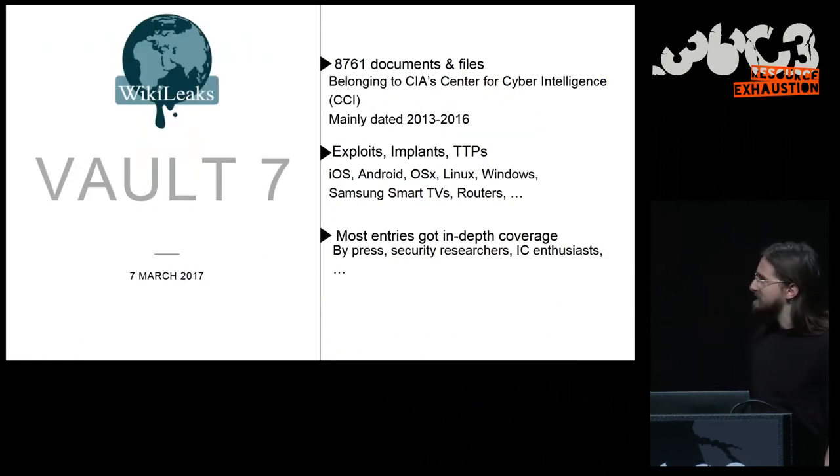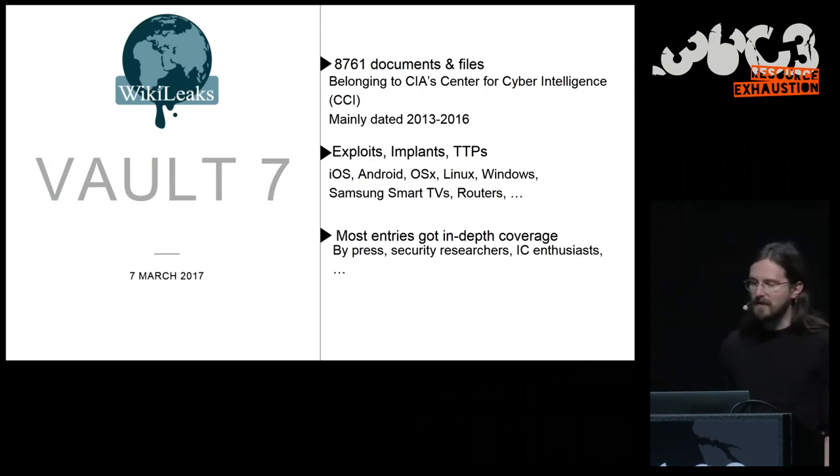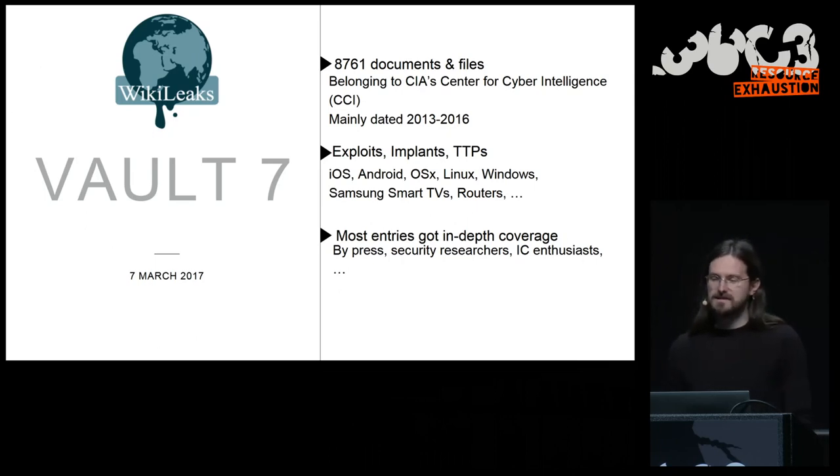So what triggered this talk? The Vault 7 release of documents. How many people here are familiar with the Vault 7 documents? All right, that's quite a lot. So this concerned almost 9,000 documents belonging to the CIA's Center for Cyber Intelligence, mainly dated between 2013 and 2016. And most of them concerned exploits, implants, and TTPs for various kinds of targets.